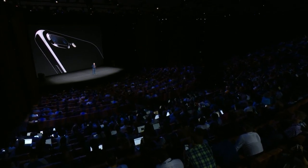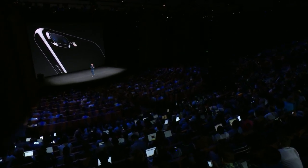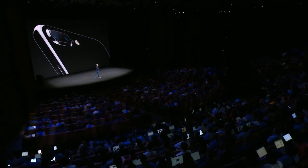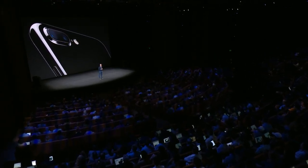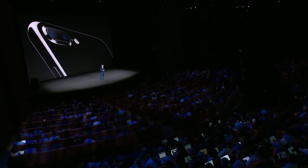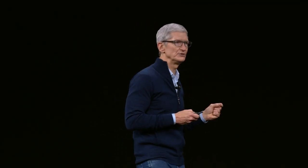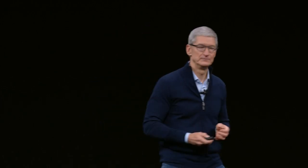Over the past decade, we've pushed forward with innovation after innovation after innovation, bringing us to this moment, when now we can create devices that are far more intelligent, far more capable, far more personal than ever before. We have huge iPhone news for you today, and it gets started right now.